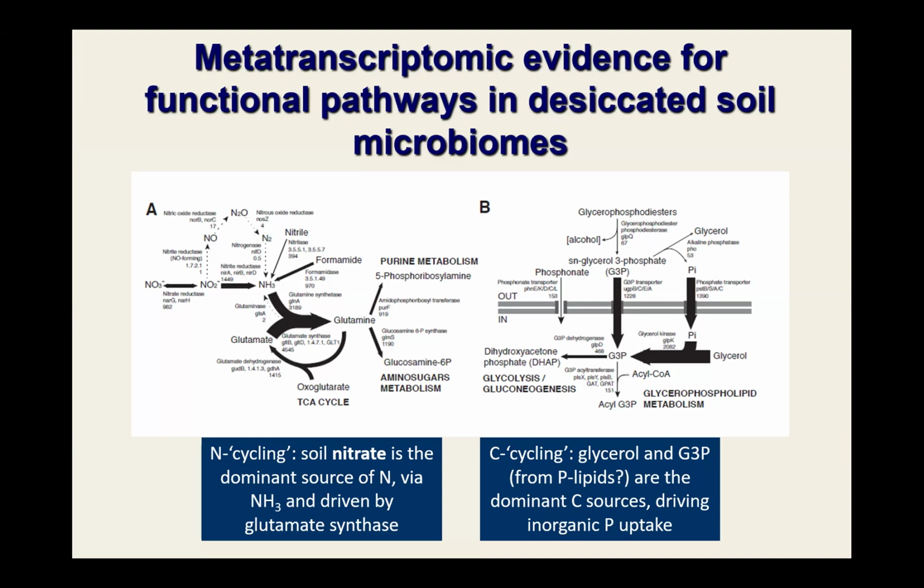And so it appears that under these conditions, the principal carbon uptake is using the products of plant phospholipids and pushing them into the cell into glycolysis. And interestingly, although we don't really understand why, driving inorganic phosphate uptake. We've seen phosphate as a driver of community composition in other studies and never really understood why.